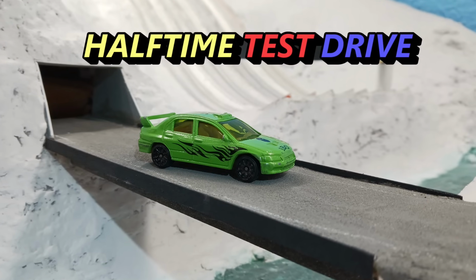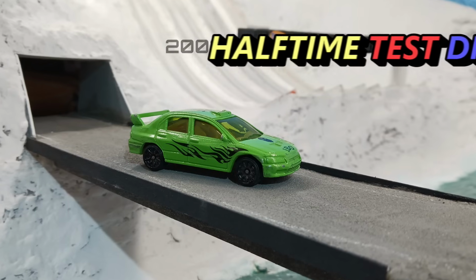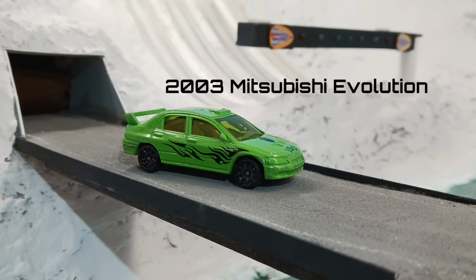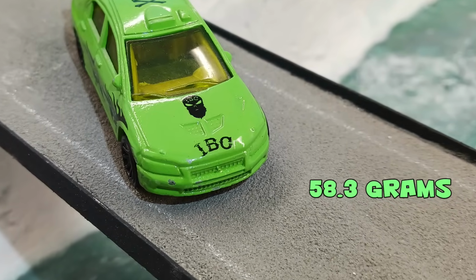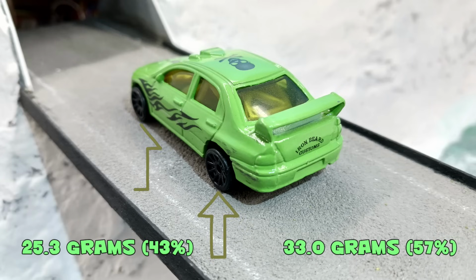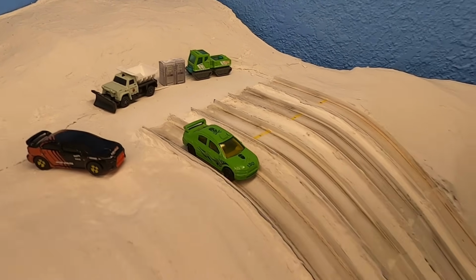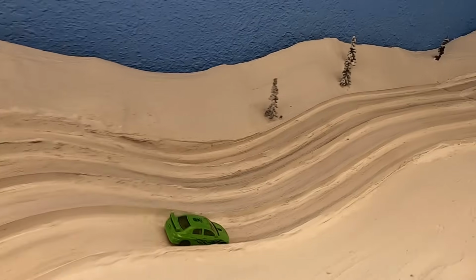Race fans, it's time for the halftime test drive, and this time we've got Ironbeard Customs bringing us a 2003 Mitsubishi Evolution. This baby comes in at 58.3 grams. And the front to rear weight distribution favors the rear tires, 57% over 43%. We started on the inside lane, and Ironbeard Customs found out real quickly, lane 1 can give you some fits, and it bounced the car back and forth.